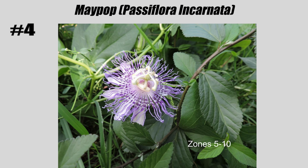The next vine on my list is a vine that's native to North America. It's the Maypop. You may also have heard of this plant referred to as a passion flower, a passion fruit, or perhaps a hardy passion fruit. While these names aren't technically incorrect, they can be a little bit misleading because most people, when they think of the passion fruit, they're actually thinking of Passiflora edulis, which is the tropical variety of passion fruit.